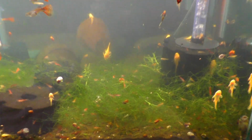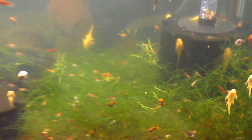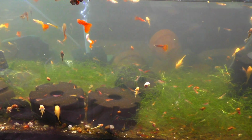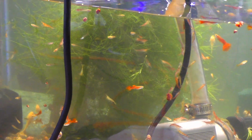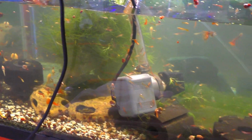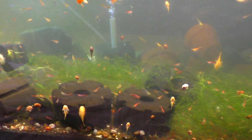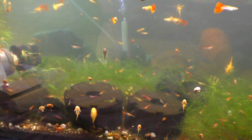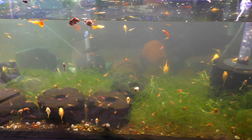I can't explain why the shrimp didn't die or the plecos didn't die, but as you can see now, the guppies have all rebounded. I've got tons of fry in here now, especially over here in the guppy grass. Obviously, I treated the tank with ICX, General Cure, erythromycin, doing water changes every 2 days, just following the directions of the medications. But yeah, it was just really, really bizarre.